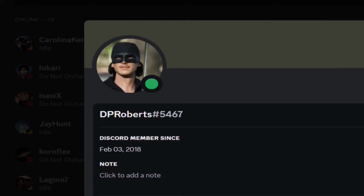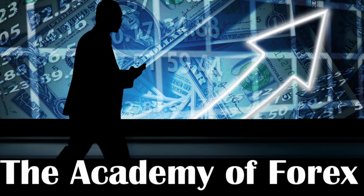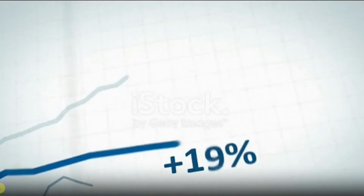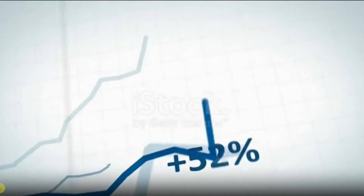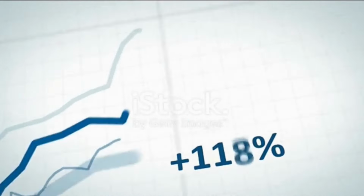Who am I? I am DP Roberts, and for years I've been testing hundreds of strategies and indicators, and I'm testing more every single day. I've compiled all that information into spreadsheets and used it to create a profitable trading strategy with a custom indicator.